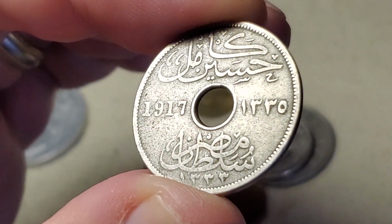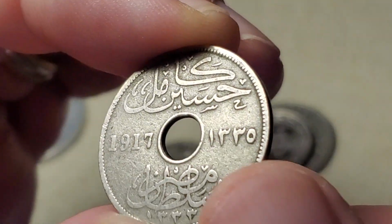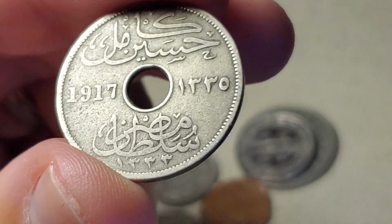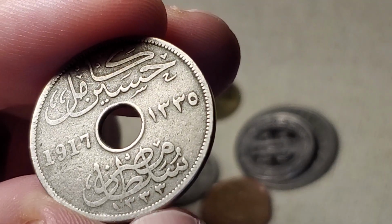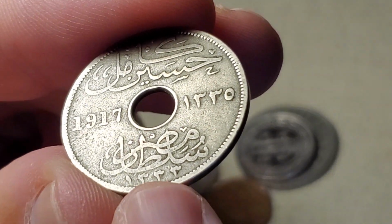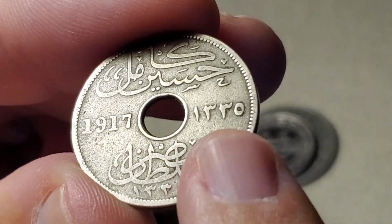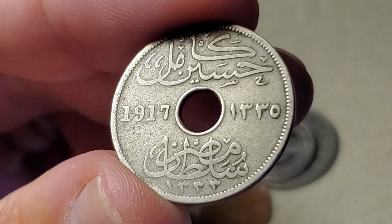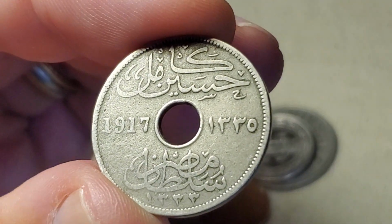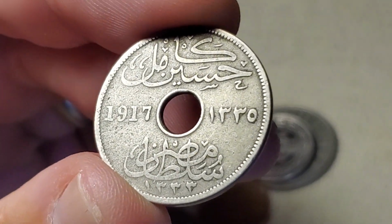And I had the 5 millimes version of this, which is similar but smaller. But I didn't have this version. There's actually 5 different versions of this coin. And I will point out that oftentimes they will have what you call the ascension date, which is the date right here, which is slightly different than the one up there. I believe that one is 1333, and that's 1335. So that's when the monarch started his reign. But the Arabic year and the US year don't always line up perfectly. So there is a 1916 version with 1335 over here, and then this 1917 version.